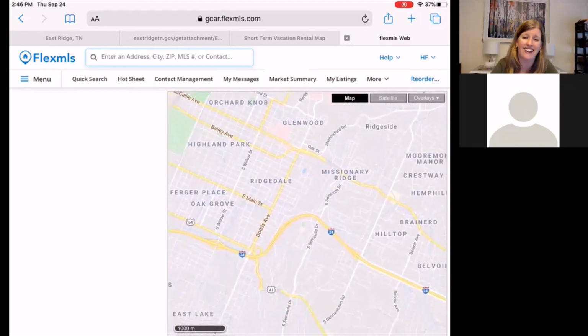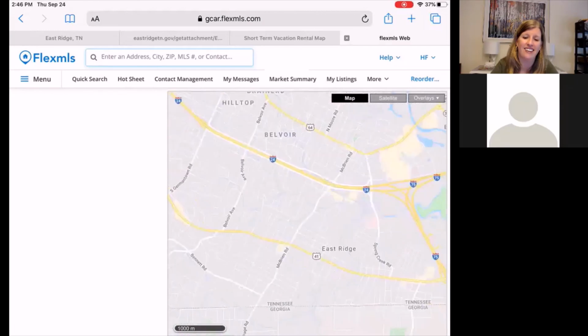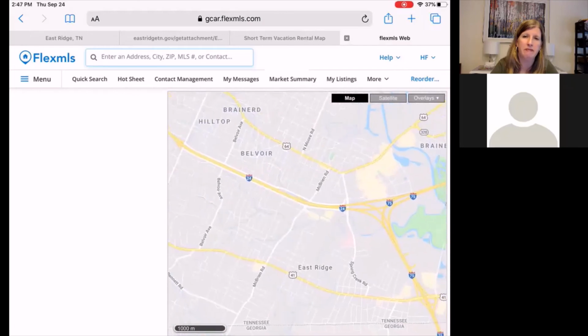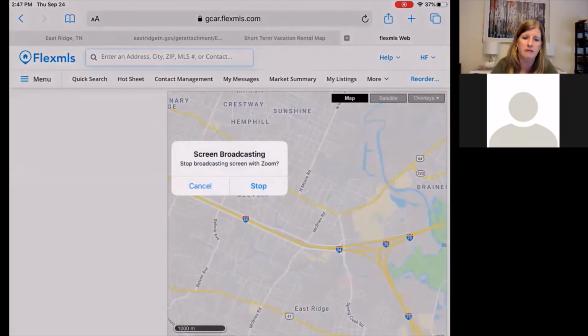If you look at the map a little bit further, I'm just going to show you where East Ridge is. East Ridge is down here, kind of close to the Tennessee and Georgia border. And then right above that, you've got Brainerd. I would suspect, because of the development happening in East Ridge, that Brainerd's going to latch onto that, much like Red Bank has been doing with North Shore. That's just my personal opinion. So there we go. That's great.